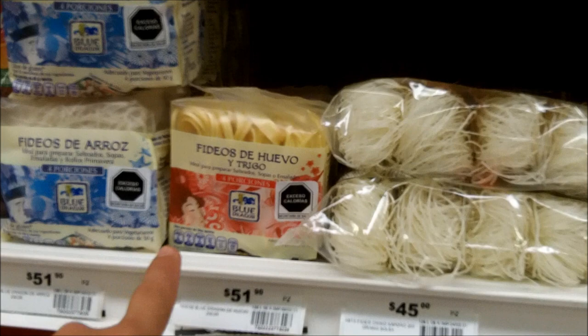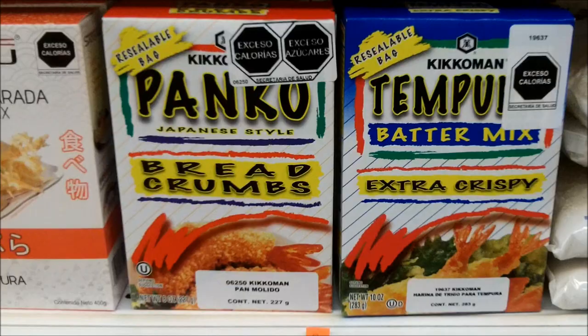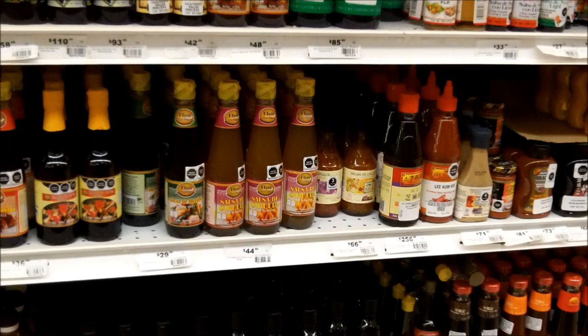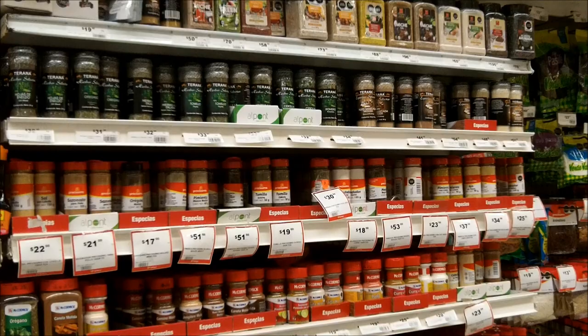And look at that, this is a section of Asian products. I love those ones, transparent noodles, and also the products that you need to make sushi, etc. We are not experts in Asian food, but we have many soy sauces here, like you can see many Asian sauces. And also I like to make Chinese food, but I am not good, you know. I make Chinese food with the things that I find.